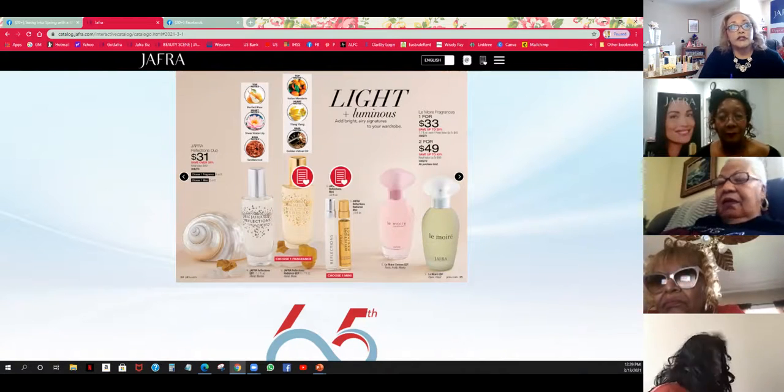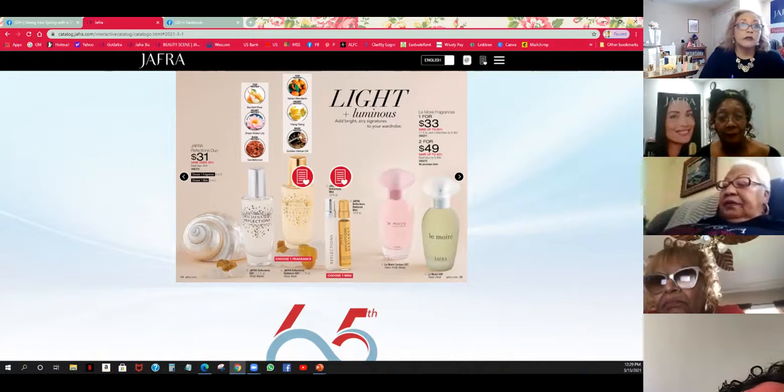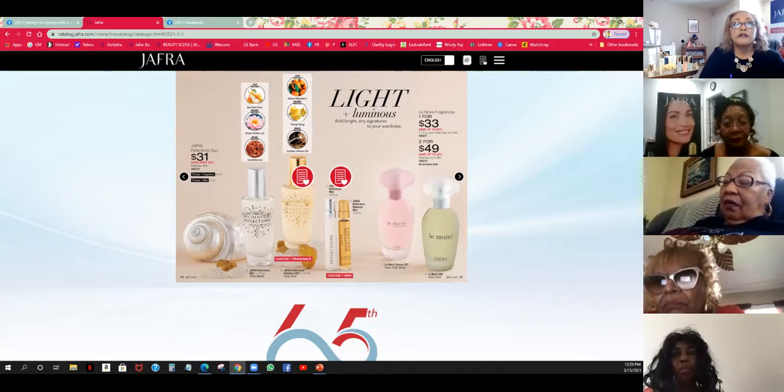And then more fragrances. Jafra, remember I said world renowned, has some award-winning fragrances, built in the same fragrance houses as those in Macy's and Nordstrom's and all your high-end stores. We've got some phenomenal fragrances. So our Reflections are bold and special.